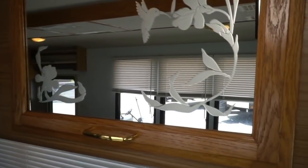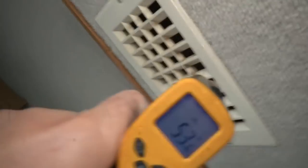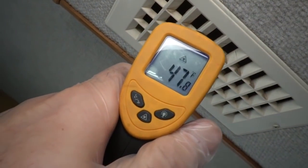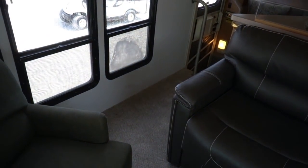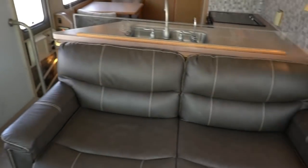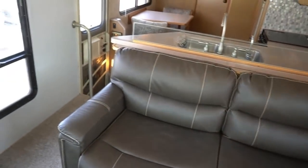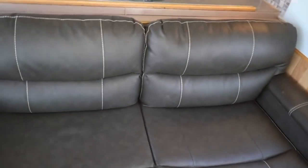And you can see all the original etched glass cabinets from 1996. It looked great. Got ducted air, and you can see it's blowing out in the 40s. And it's about 85 degrees, and we're in no shade. We're directly in the sun. And it's got a good fan flow. It's got front and rear units. Nice leather sofa. No flaking, nothing like that.